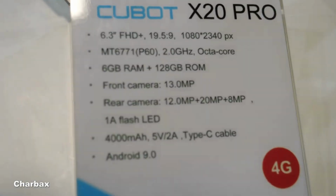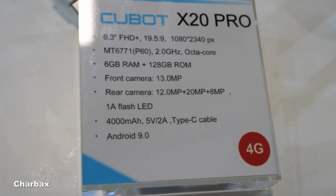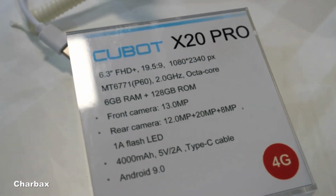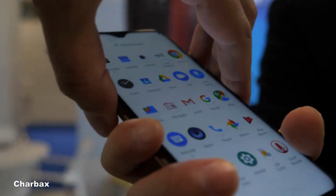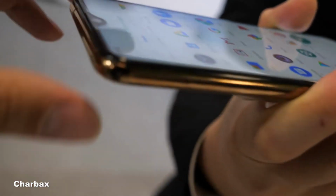It's got an MT6771. It's 4G with a nice display. Everything is fast on this. And it's got this camera setup.